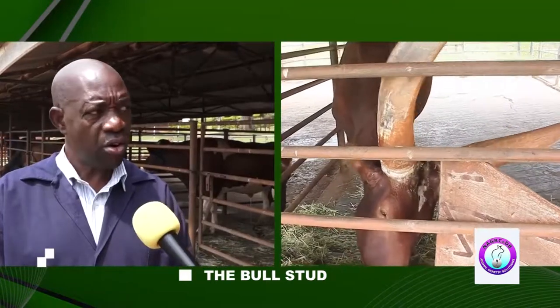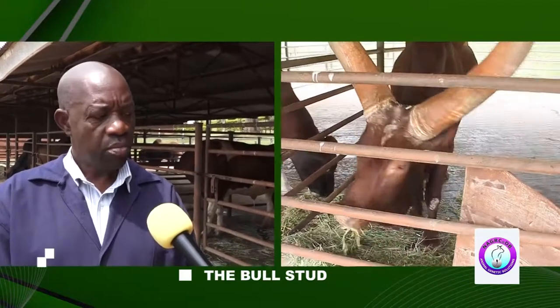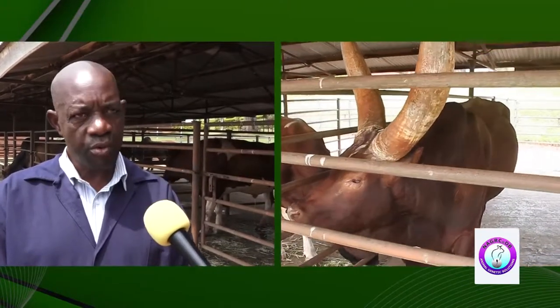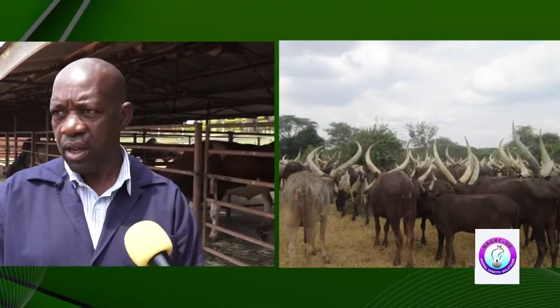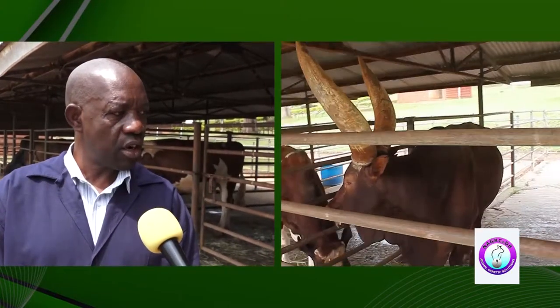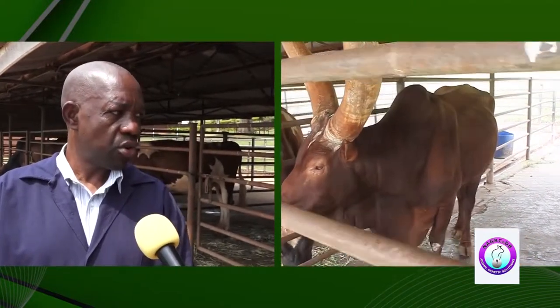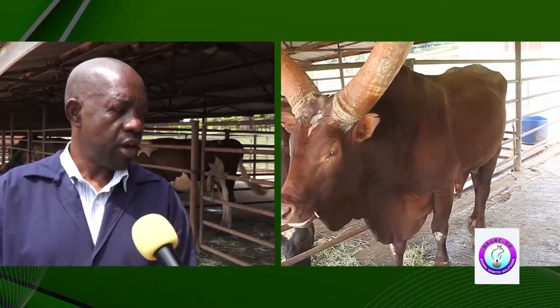We also have an Ankole bull here for purposes of conservation, because it was realized there's a lot of crossbreeding with the Ankole breed, and probably one day it may get extinct. So we have brought it here for purposes of semen collection and storage. So we also have semen from the Ankoles.